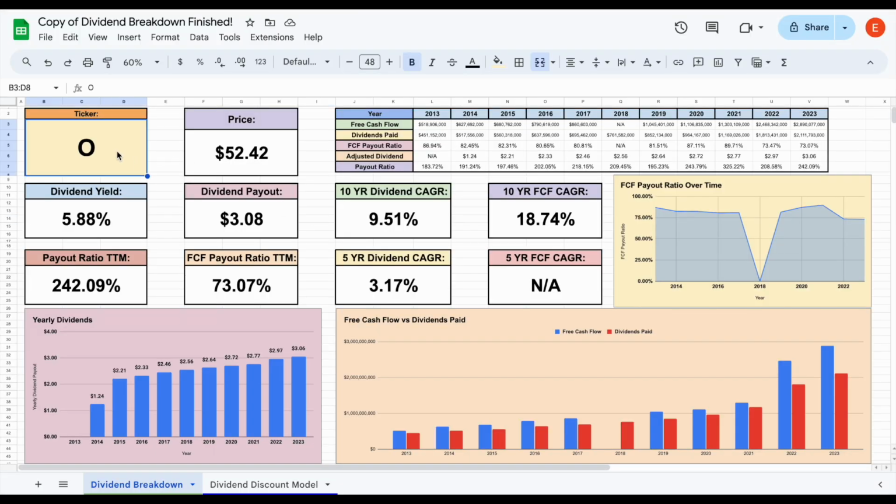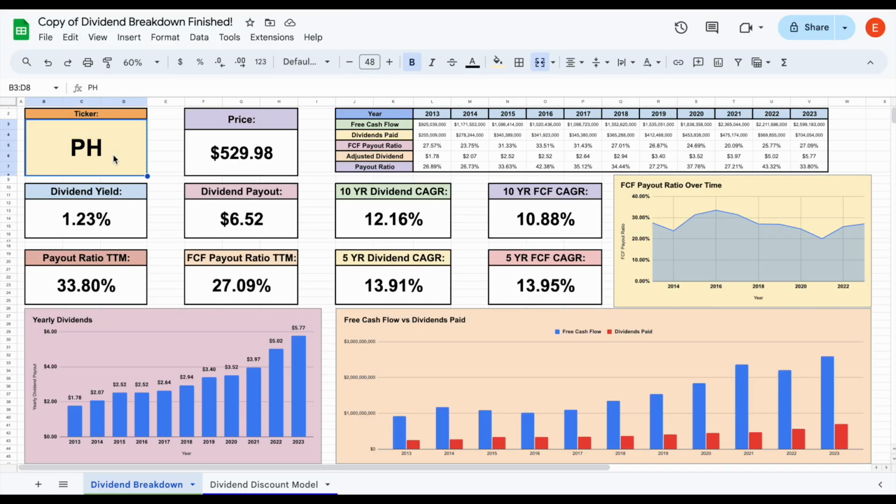But let's go ahead and come up here, plug in PH and hit enter, and you can see all this data is going to automatically load in. Now we can see the starting dividend yield for this company isn't anything too crazy. It's sitting at about 1.23%, so a relatively low starting dividend yield. They're currently paying out about $6.52. But there's a lot to like about this company from a dividend perspective.